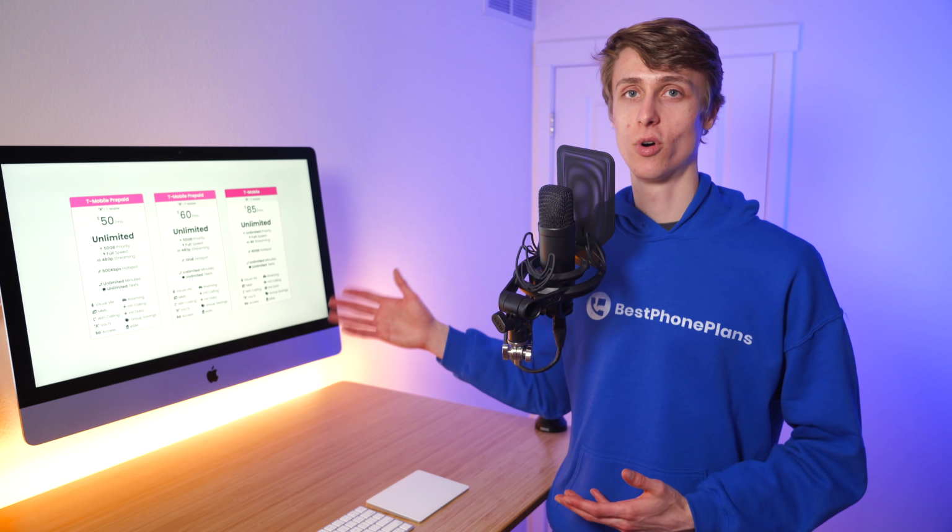Going with Magenta or Magenta Max will also allow you to add a smartwatch to your plan, which isn't supported with prepaid at this time. Those are the best unlimited plans for single line users. But what about for families? When you have multiple lines under one account, you can take advantage of some pretty sweet discounts. So these plans get even better.